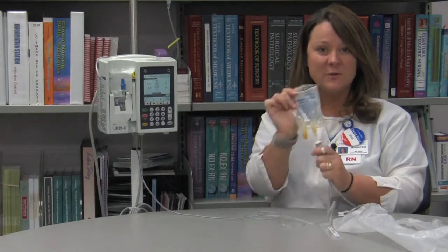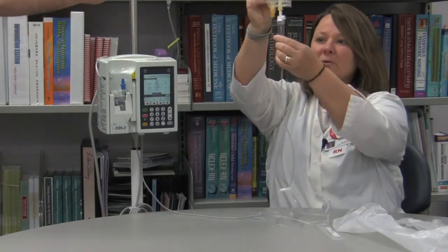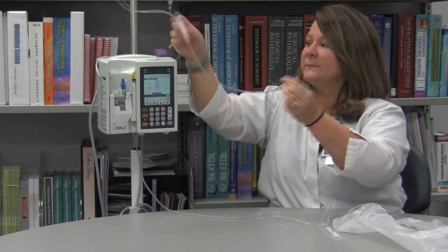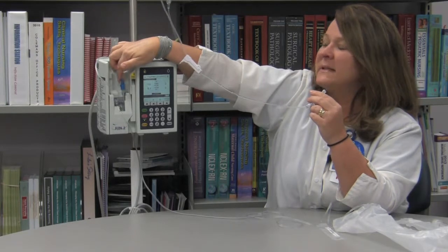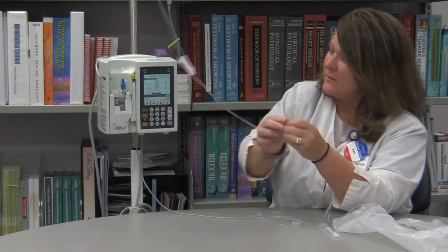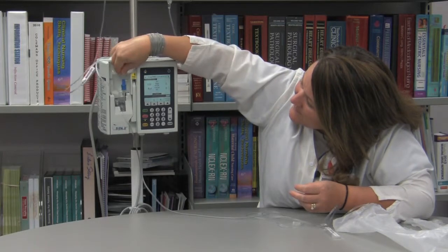If you need to hang a piggyback or a secondary infusion or an antibiotic, you would, of course, get your medication, get your secondary tubing, spike your antibiotic, put a little in your drip chamber. We're going to hang that. You would prime your tubing, scrub the hub. Always clean your hubs and ports really well with alcohol. CDC recommends at least 15 seconds. And then we're going to attach our secondary or piggyback to the blue hub.